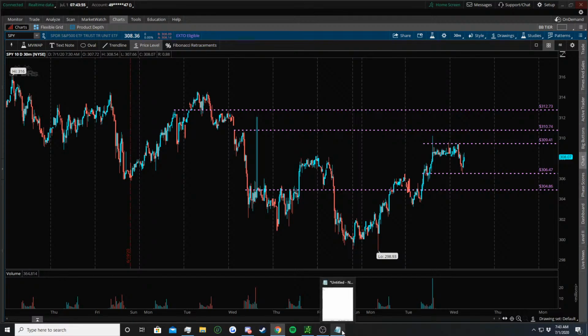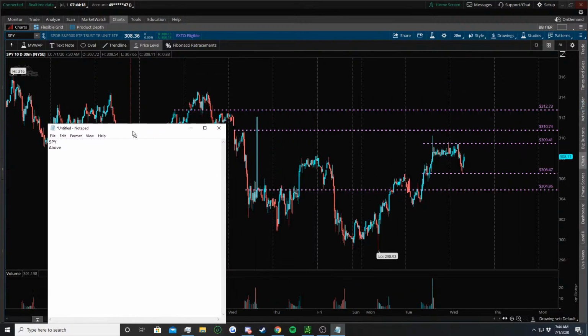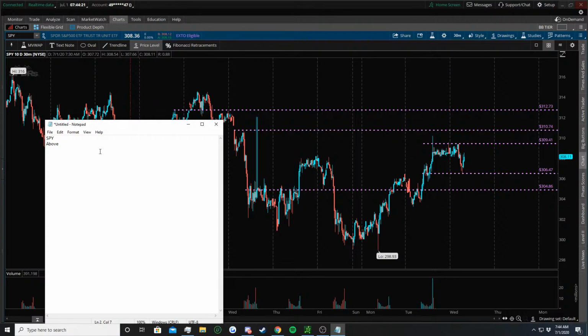I kind of already chose my SPY levels. I'm going to go with above pre-market high 309.40. Let's just say 309.45. Target. Target 2.